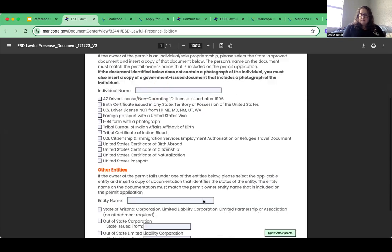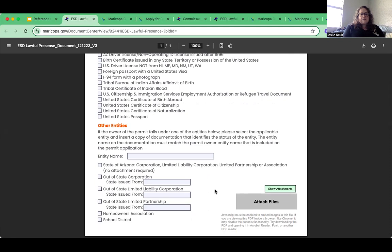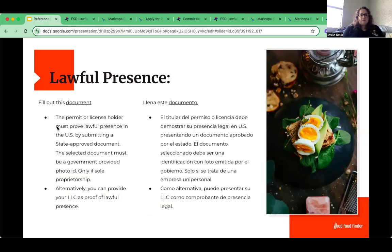But like I mentioned previously, the majority of you will likely be an LLC. So you can skip down to the lower half of this document and put in your LLC name and check the box that you are registered with the state of Arizona, the Corporation Commission, with your LLC information. And then you're going to download a copy of that so you have it later for another step later on in the process.